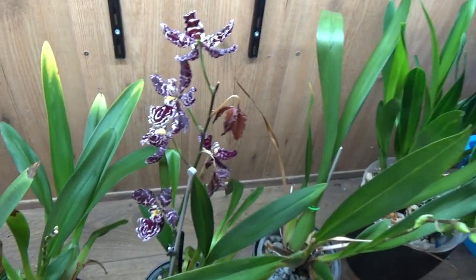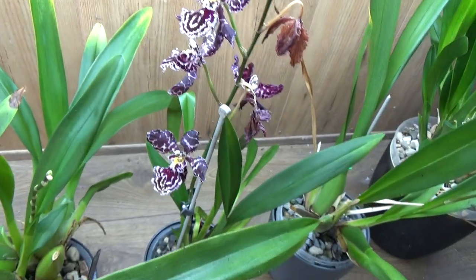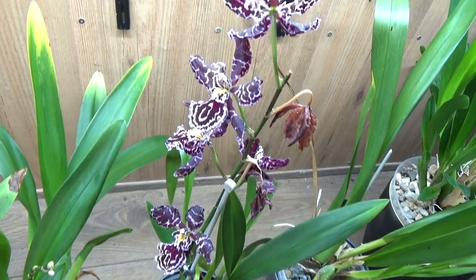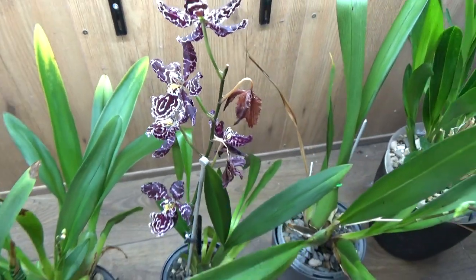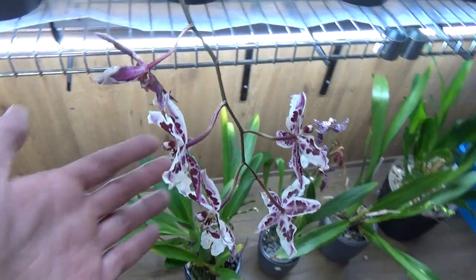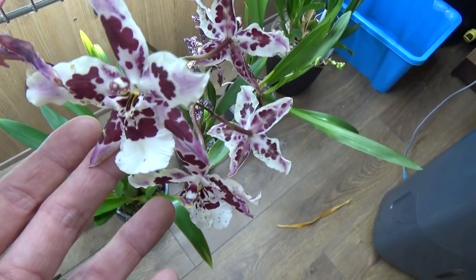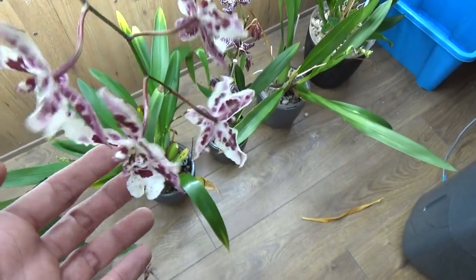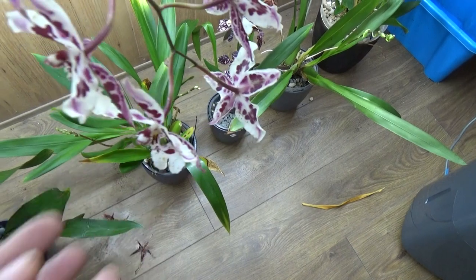Then here we have this beautiful, no idea, Odontoglossum type orchids, if you ask me, that's also from my last Landsbergen haul. And then we have the Carla. Also beautiful blooms. And I still am fighting the aphids, as you can see. So I need to spray this one again.